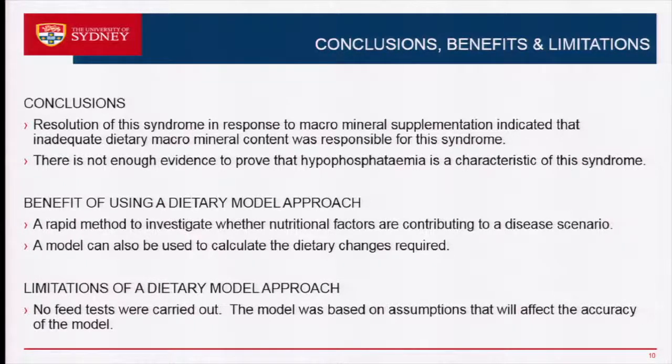And the other nice thing about a model is you can then make changes to the model to work out, well, what should you do to try and correct this problem?